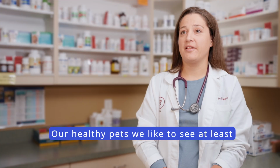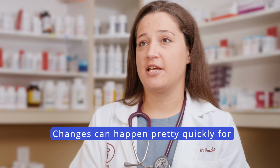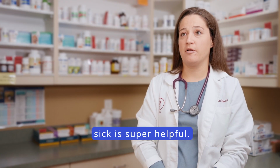Our healthy pets we like to see at least once a year, sometimes even twice a year for our older pets. Changes can happen pretty quickly for these guys, especially as they get older, so being able to check in before they start to get sick is super helpful.